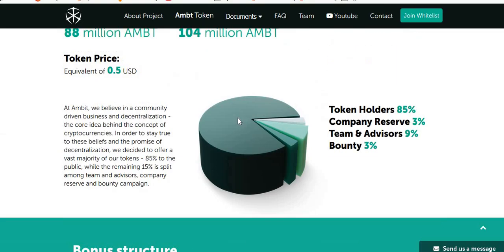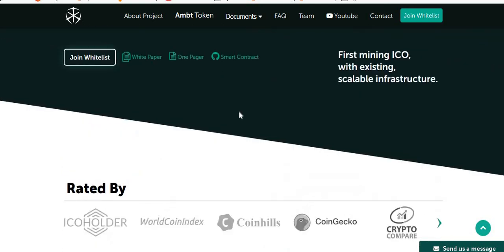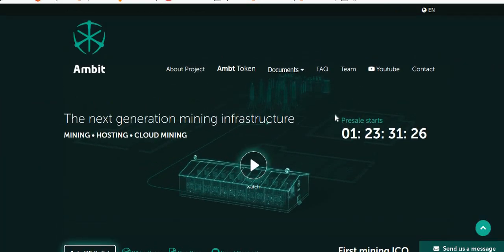So once again, ambitmining.io, come have a look. Again, it can't hurt to join the whitelist and get yourself sorted. Again, if you're an American investor, you can try. I don't know if you'll actually be able to buy the tokens. I know they won't be able to pay out there. There is going to be a KYC, and you're going to have to prove that you live abroad or have citizenship outside of the U.S. But again, if you can do that and go through those hoops, certainly something to have a look at.